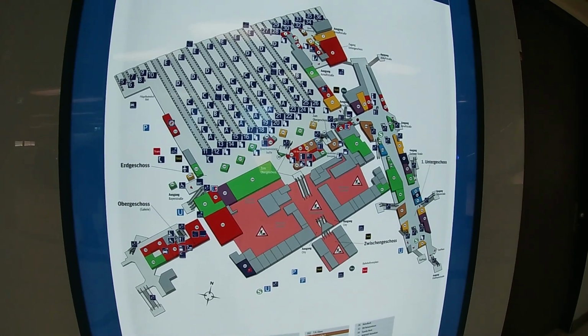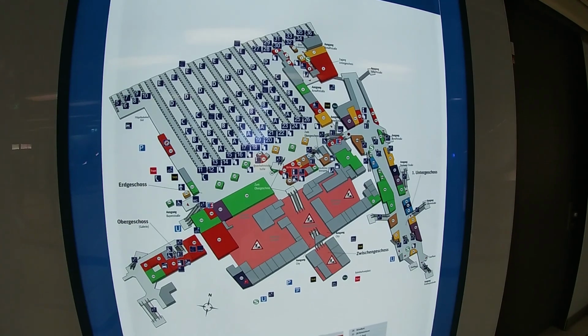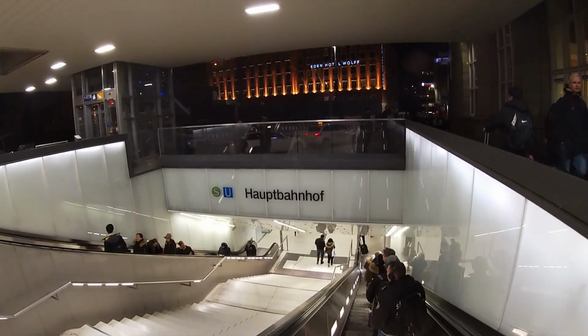All the red parts you can see here are under construction. I'll try to show you some more of the new plans they have for the Munich main station. For now, I'll try to show you the station as good as I can.